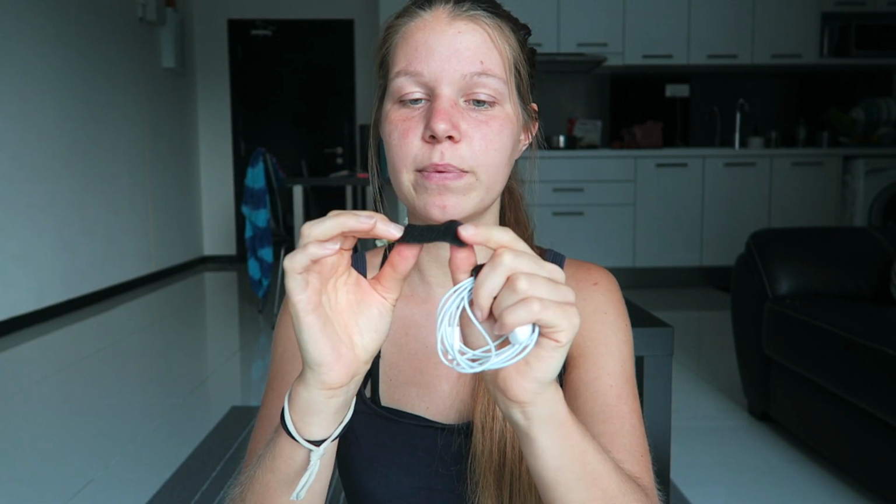So if you have any more ideas to use VELCRO straps, they're just really good to organize cables, for example, or a yoga mat, or anything you want to have stay in place. These are awesome. You can just cut them. You buy a whole roll of it, and then you cut the size that you want to have, and then you use it. Easy as that.